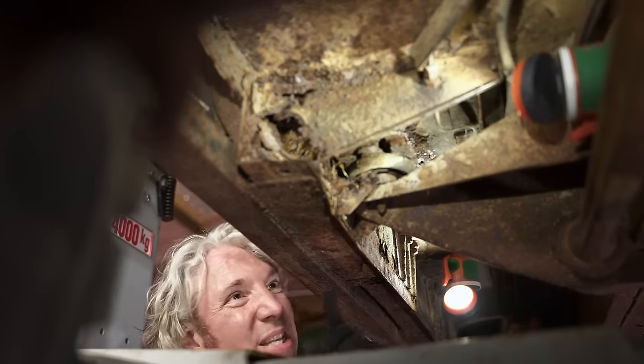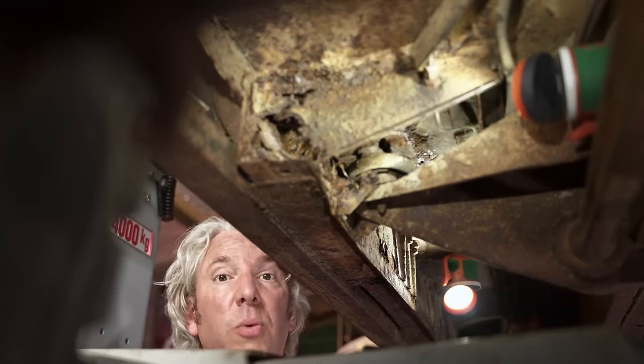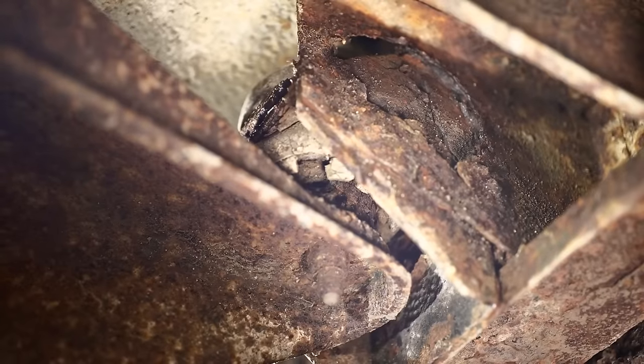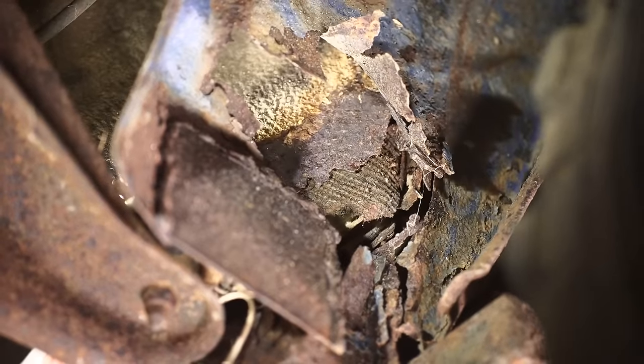But of course, this isn't the only outrigger where we have an issue. We now have everything else as well. Number 26, excessive corrosion to near-side front chassis outrigger. Number 27, excessive corrosion to offside rear chassis outrigger.